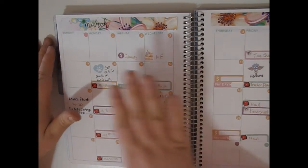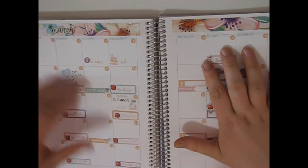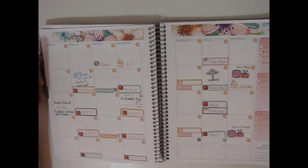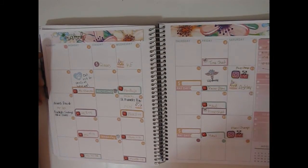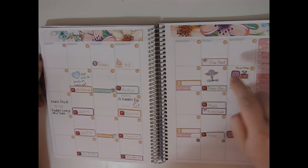So again, I had to pick up my glasses on the 3rd. It was one of my kids' birthdays. Timesheets are due on, I'll zoom you out a little bit, every second Friday. I have to do this Friday. And then the following Thursday's a payday. This Thursday I have that.